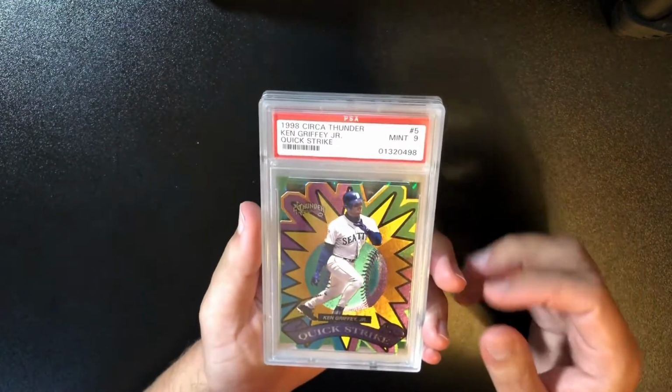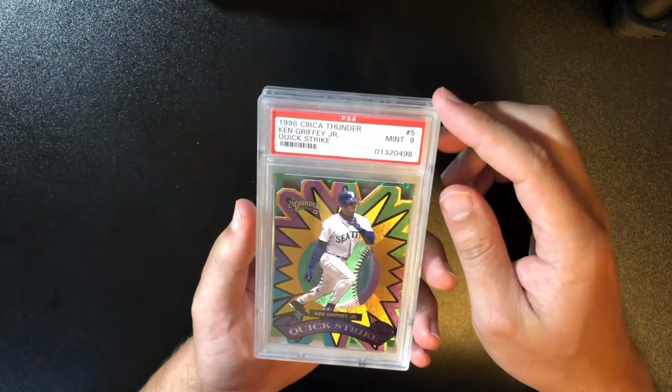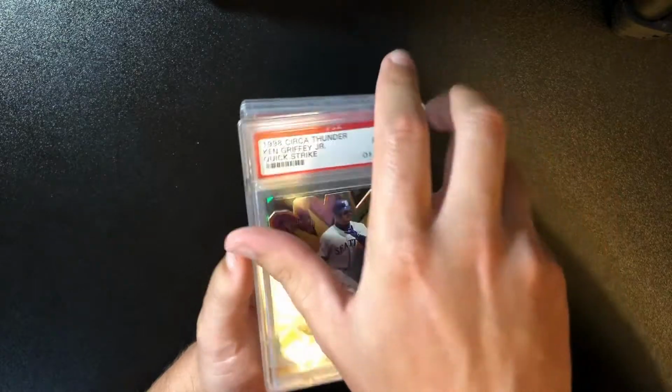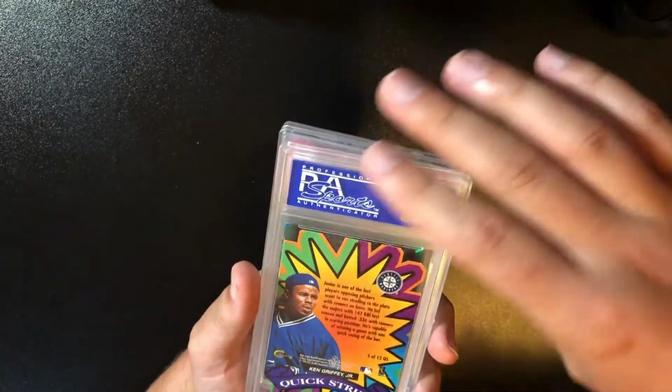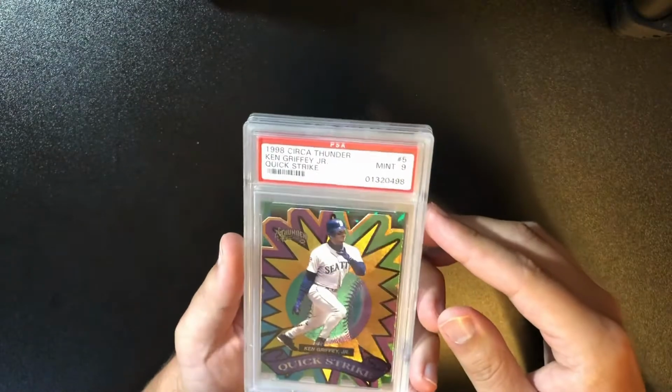And last but not least, we have a few graded cards that I bought for the personal collection. So first we have this Griffey Quick Strike PSA 9, and this cost me $35. I thought that was a pretty good deal. It's in the old holder. I actually really like PSA's old holders. I just think they're kind of cool looking.